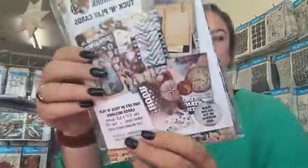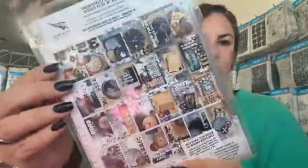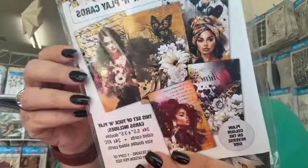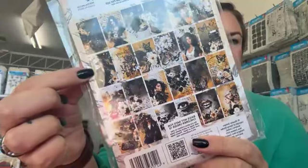We have got the Eclectic Clockwork collection. Like I said, this one is my fave. Okay, they are all available. Tuck and play cards. Golden Ebony. Now this is super pretty as well. This one is really actually quite a rich golden collection. It's got some really lovely faces on it. So you can see those in there, some lovely images.